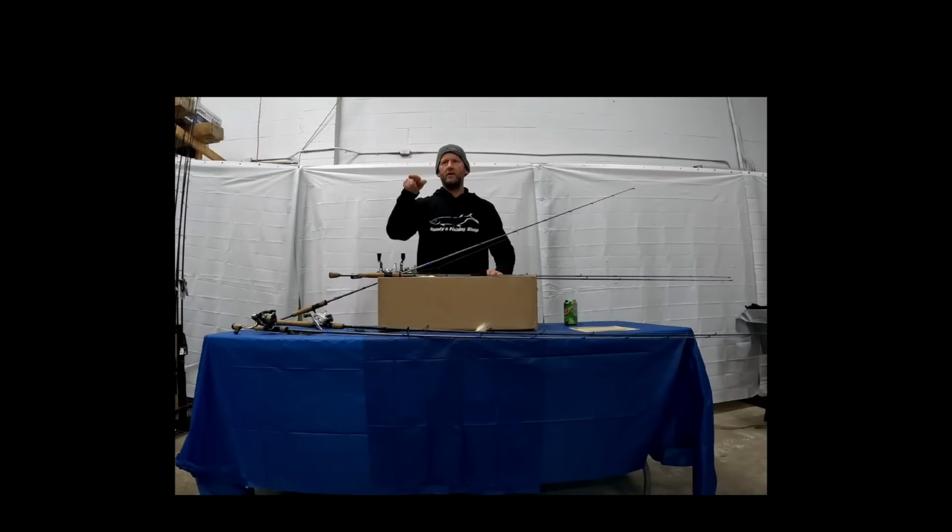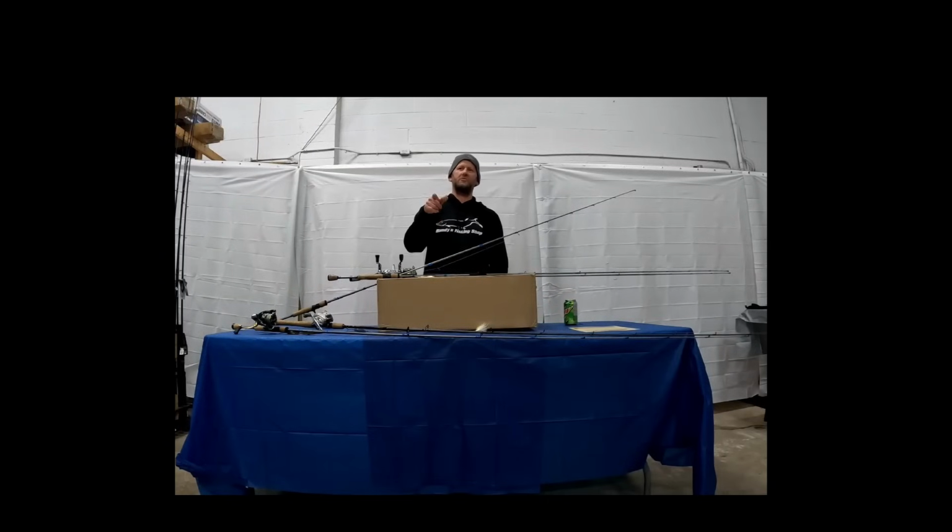Yeah, one more. You ever throw a free rig? A free rig? No. From what I've heard, it's similar to a drop shot, but the weight slides freely on the line instead of the hook sliding. Is that right? It probably came out of Japan again. That's where most of this finesse stuff comes out of. Yes, sir, one more.